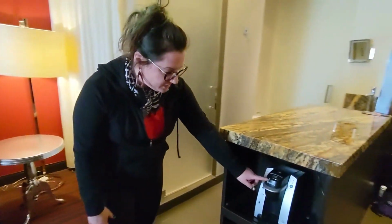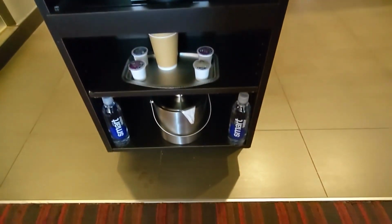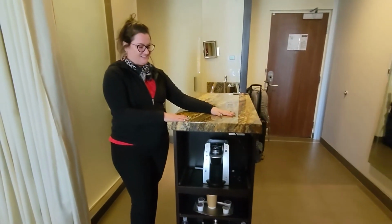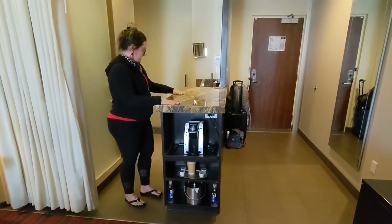Here we have a Keurig. Those look free. They seem free. Don't know about the smart water. We can ask. Water's included. Daily. What? 2 waters a day. Coffee included. Like this. Yeah. This is nice and substantial.